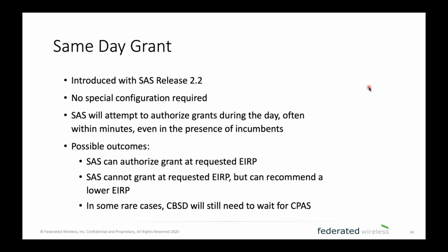But earlier in the spring, we introduced the same day grant feature. No real configuration needed to use it. But what the SAS will do, and in most cases it does, is it will immediately authorize the device based on a simpler calculation of available EIRP in the area. Possibly, most of the time, we can authorize a grant at the EIRP you request. If not, we can grant it at a lower one. I have yet to see a case where a CBSD still needs to wait for CPAS with same day grant.